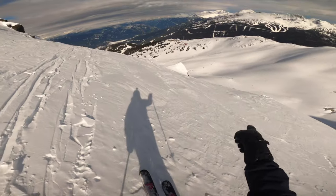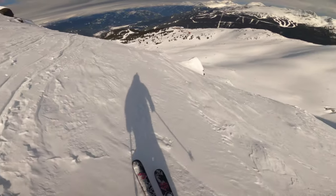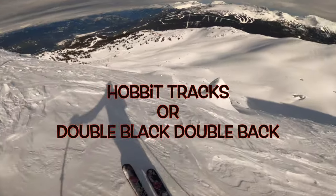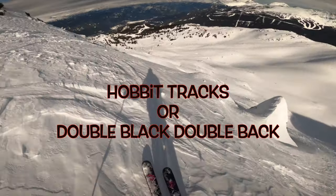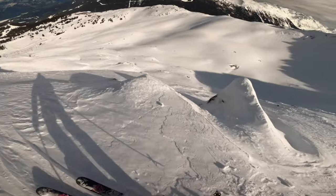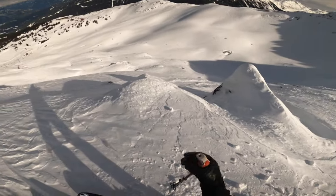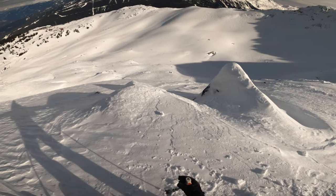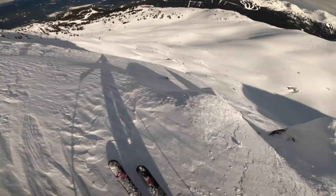So to access the Hobbit tracks or the double black double back, you basically have to do the cirque and then traverse over across East Face, right into the middle, and that takes you there. So it goes right down here. So this is called either double black, double back, or Hobbit tracks.